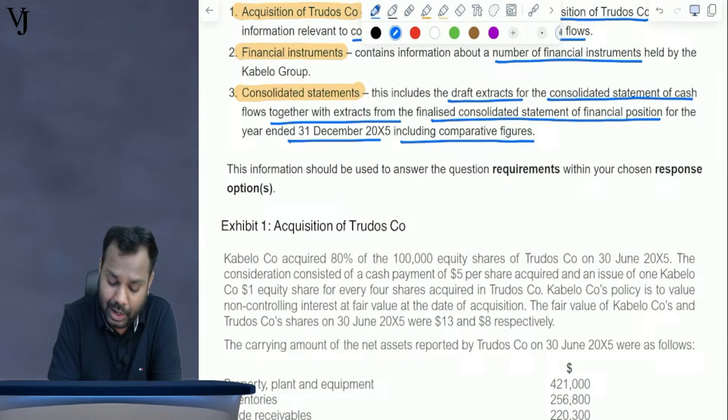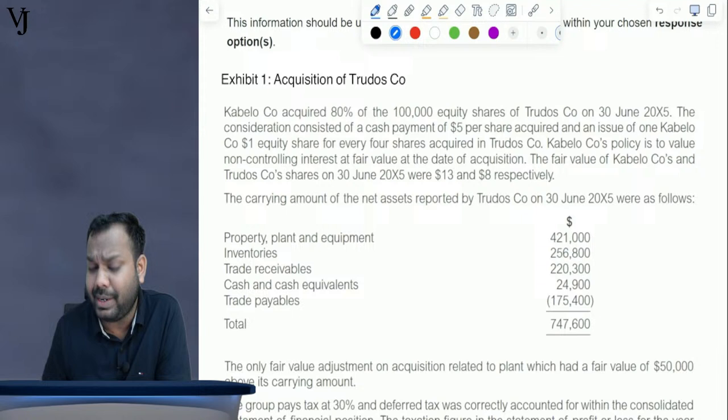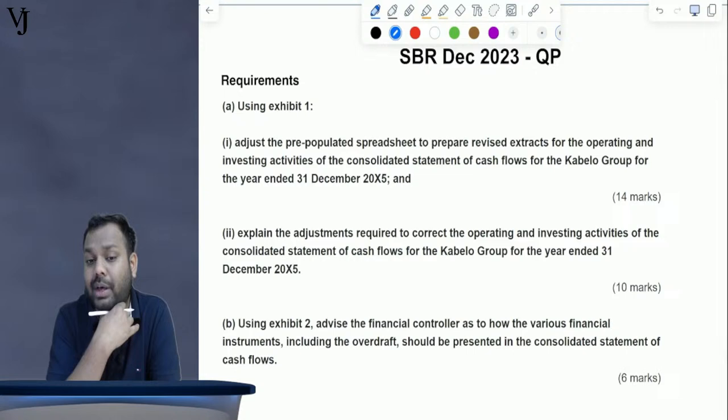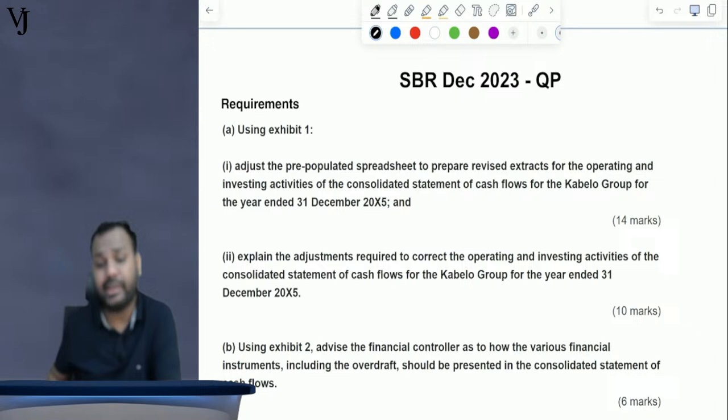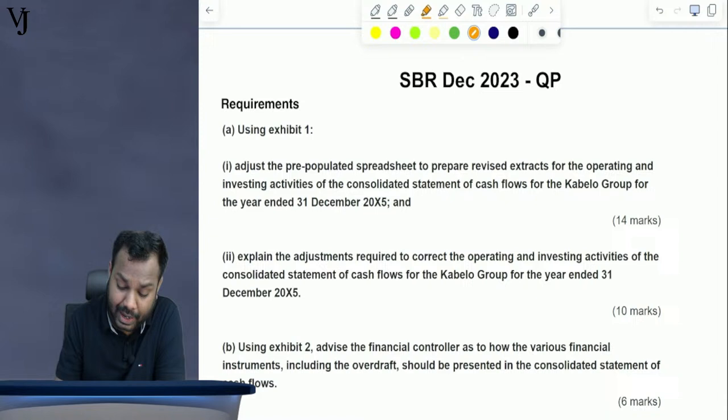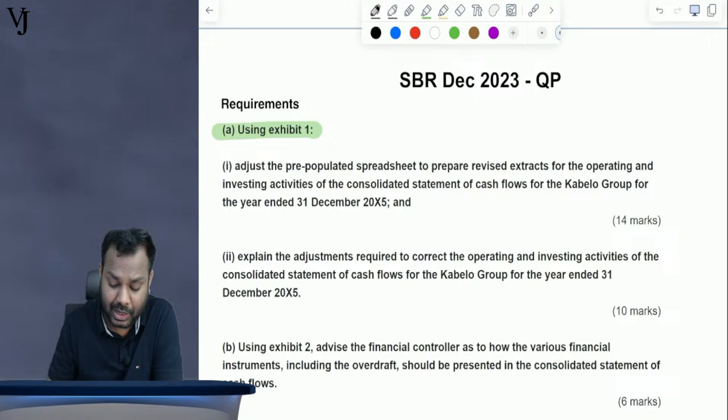Now tell me, what shall I do? Shall I go and read the exhibits now? No, I won't go and read the exhibits. I will directly jump to the requirements. So let's read the requirement first, and then I'll come to the exhibits. Now, what is the requirement saying? Using exhibit number one, adjust the pre-populated spreadsheet to prepare revised extracts of the operating and the investing activities of the console statement of cash flow for the Kabilo group for the year ended 31st December 2005.